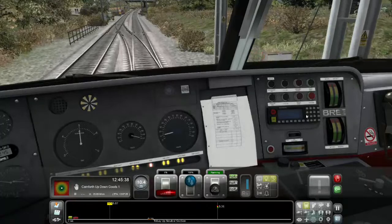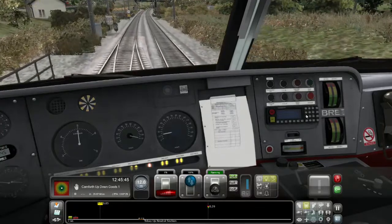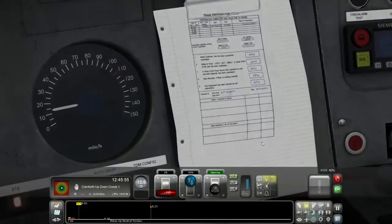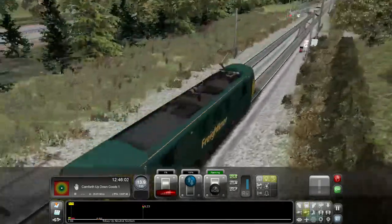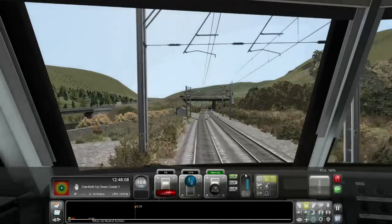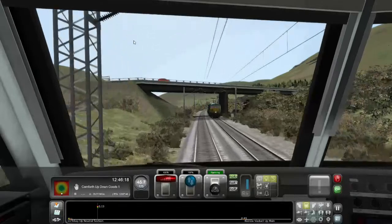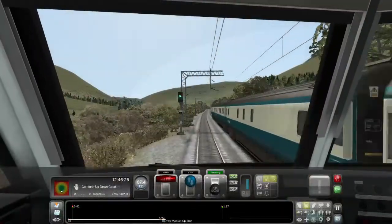Oh wait, I need to be alert because DSD's a thing. Also, I'm not going to be doing the neutral sections. That's ADD, automatic something drop. Hello, Mr. 87. Right, crank it up to full throttle. Oh boy! Oh wow! That speedometer's going up quickly.